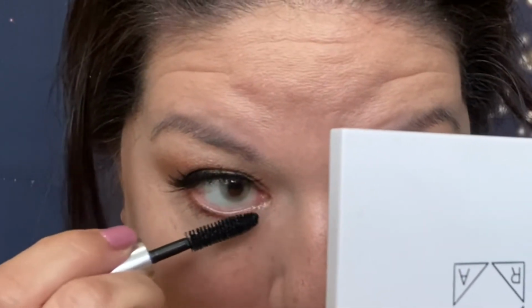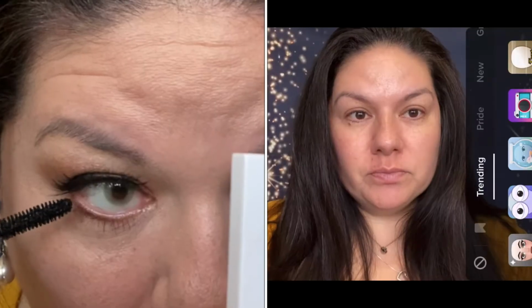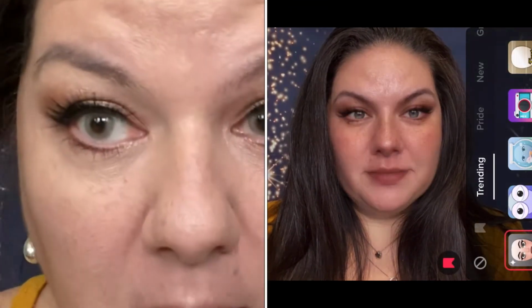I have a light coat of mascara on the bottom, so I'm not going to make them long. I'm just going to leave it at the base, most of the color, most of the mascara. I'm not going to pull them out.